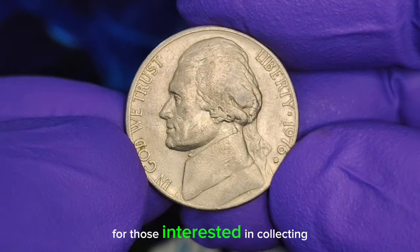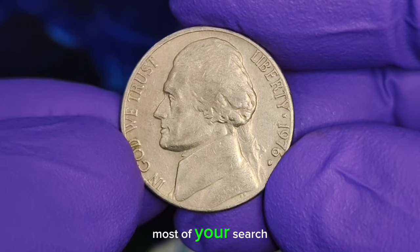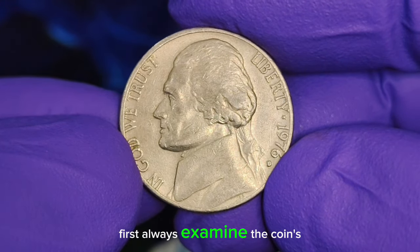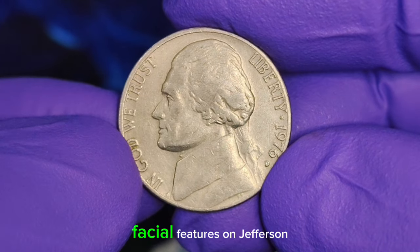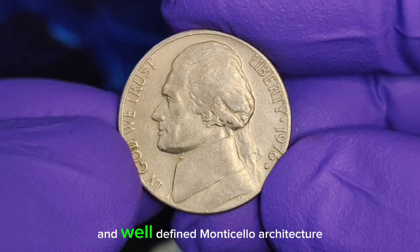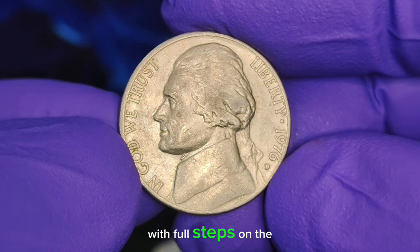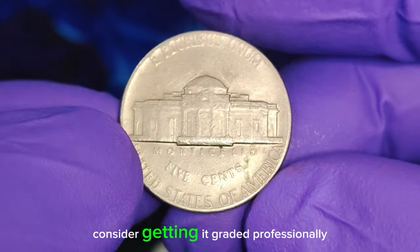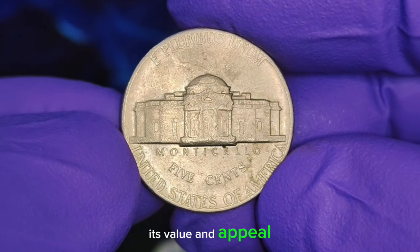For those interested in collecting this iconic coin, there are a few tips to help you make the most of your search. First, always examine the coin's surfaces carefully. Look for minimal wear, clear facial features on Jefferson, and well-defined Monticello architecture. If you're able to find a coin with full steps on the Monticello building, consider getting it graded professionally, as this can significantly boost its value and appeal.